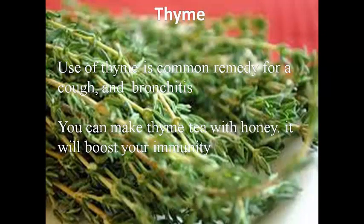Use of them is a common remedy for cough and bronchitis. You can make them into a tea with honey. It will boost your immunity.